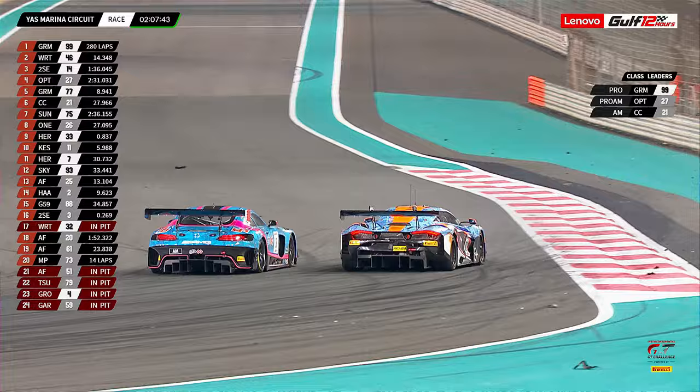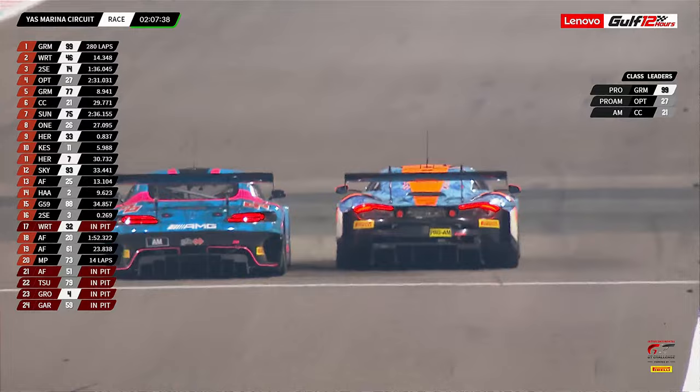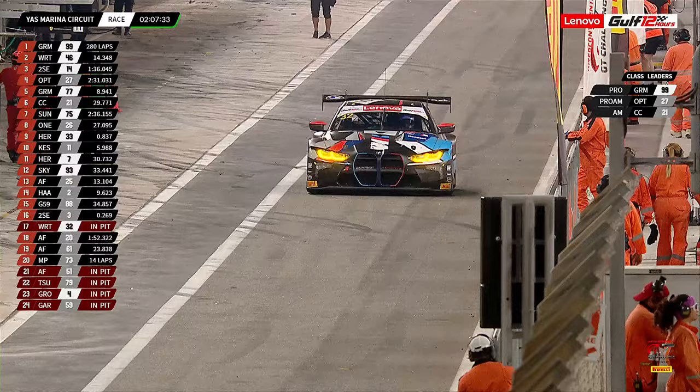Now, he hasn't been out too long. Now, I wonder what they're doing here. Do you think this is them trying to catch up to their 10th pit stop that they need to achieve? Quite possibly. They haven't quite ticked it off as yet.